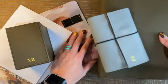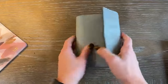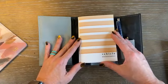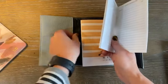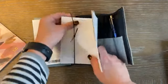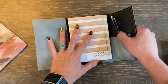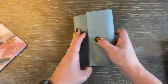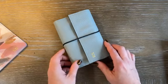The first one here is our Trifolio-N-Go. This is the gray version of our Trifolio-N-Go. Inside, I have included a vehicle maintenance insert and a mileage tracker. These can be slid together onto the bands. I have thrown in an Alaska Pen Gems pen, and this makes a nice gift for the man in your life to throw in his car and keep track of that precious baby that he drives around on four wheels. So that's the first gift, Trifolio-N-Go.